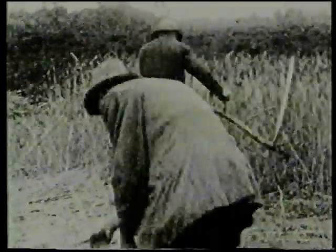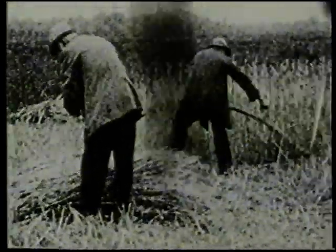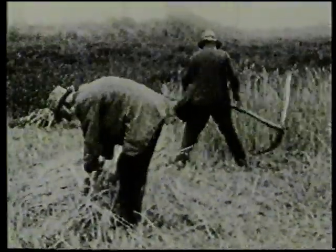Scything round the crop to get the binder in. And tying the sheaves up with straw bonds. The binder here is pulled by three horses. The man on the back not only controlled the horses, but also made sure that the sheaves coming out were properly tied.